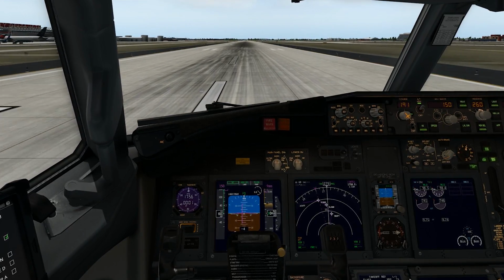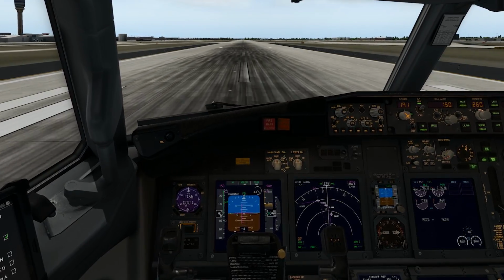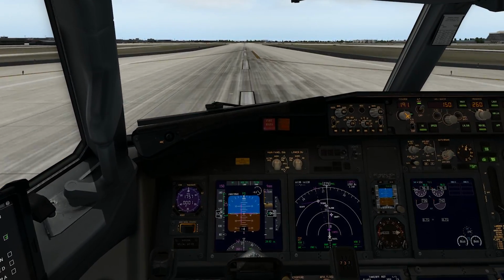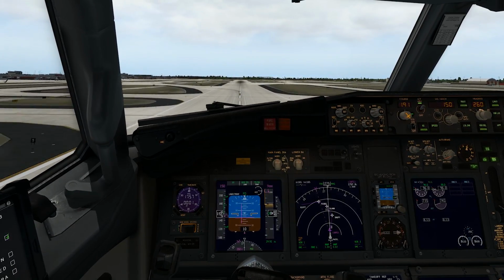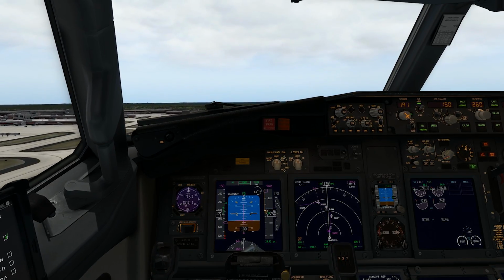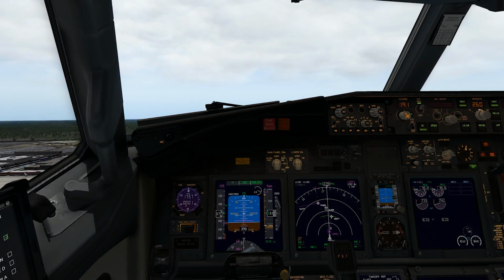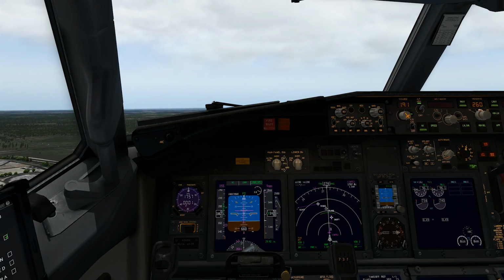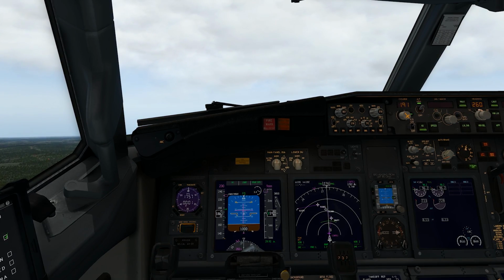All right. Airspeed's alive. 80 knots. It's going to be cross-checked. Wow, this thing is a rocket ship. V1, rotate. There we go. Time to rotate. Positive rate. Gear up. Wonderful. I've had that issue with this airplane, though, the TOGA not working correctly.